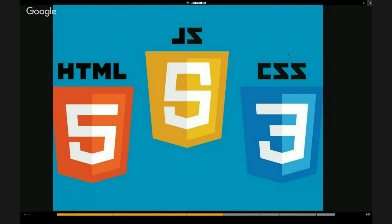In the back, yeah. You have to have elements in your HTML. They open, they close. Yeah, that's exactly right. What's your name? What would you say about HTML CSS?